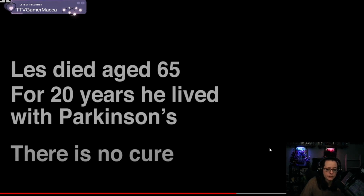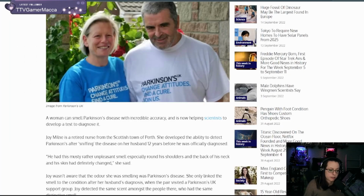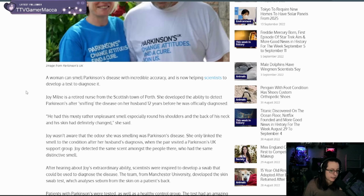Yeah. So, spoiler alert, her husband had already passed at this point, but she described the scent being like a very musky smell. And she even said I was able to detect this over a decade before the doctors diagnosed him with it. And they go on to say by the time they're diagnosed, they're already showing symptoms. I think they're already running into mobility issues by the time they're able to diagnose a person that has Parkinson's. And like you saw, there's no cure for it, which is rather unfortunate.